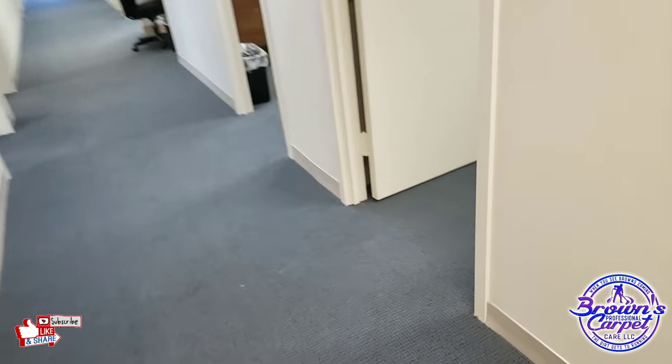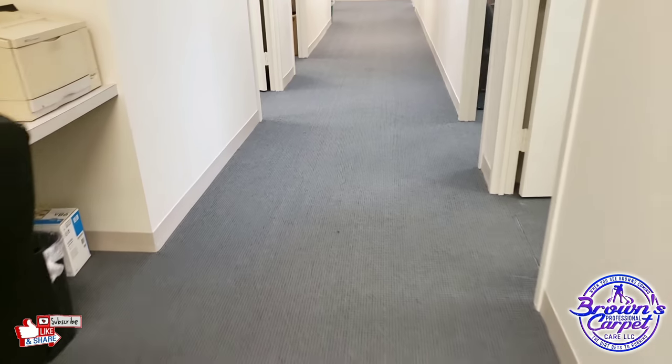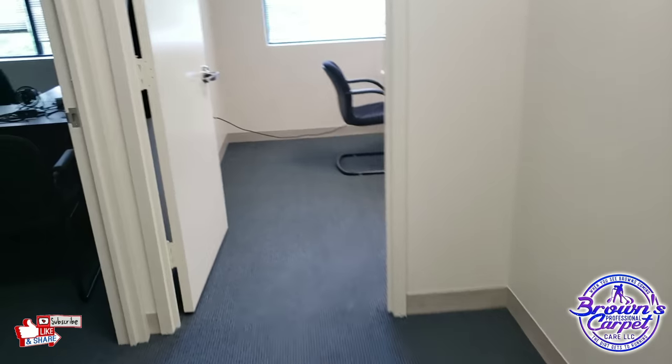You see it's a pretty nice office, commercial space. Carpets are not in bad condition at all. Few traffic areas, few runner splits, and a few soiled areas. But overall, the carpet's cleaned up wonderful. The owner was very excited and very happy with the results.